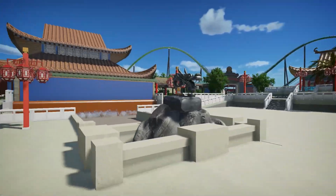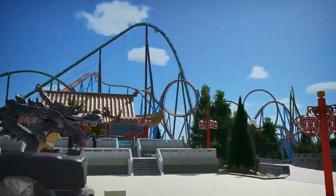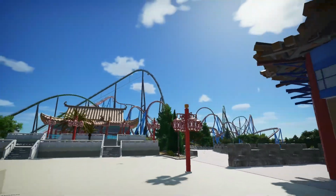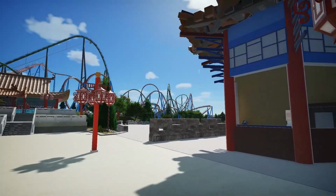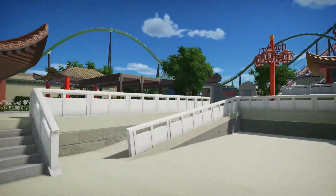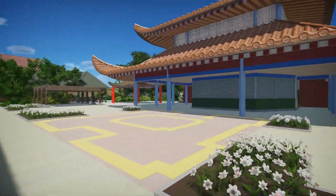Yeah, and the wonderful detailing. We've got a lovely little view there of Dragon Khan and Shambhala in the distance. Honestly, that skyline, I think we've done quite well with it. To be honest, it really does hit home for PortAventura. I miss it, so I feel like I'm there, you know. Honestly, same. Yeah, very nice. What else have we got?